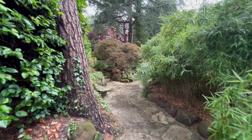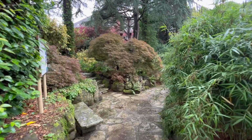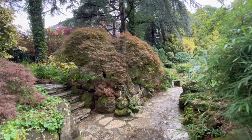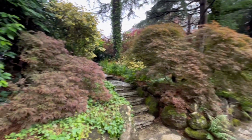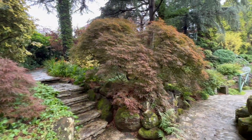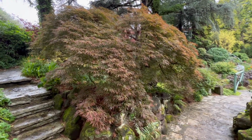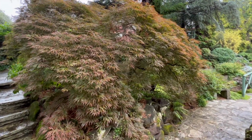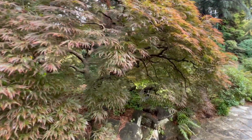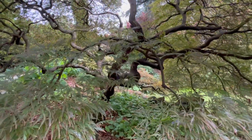And there in full view is a magnificent dissected acer. Again, just in the right spot really. Enough room to grow into. So whoever's planted these knew absolutely how they grow. These weeping varieties do take a lot longer to grow than most. But the reward is the amazing structure inside, as you can see.